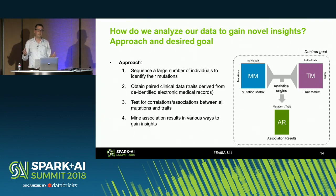So once we have these two pieces of information, we can essentially build two different matrices. One matrix is what we call the mutation matrix, where the different rows represent the different mutations, and then going across in the columns, we have all the individuals that are part of the study. And each cell in the matrix indicates whether a certain individual has the mutation or not. Similarly, we can build out a trait matrix, where the rows represent the different disease traits, and then going across the columns, we have the same ordering of the individuals, and we indicate whether a certain individual has the disease or not.